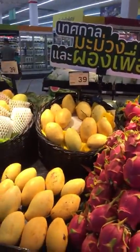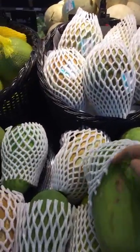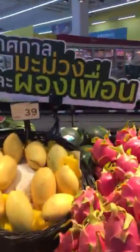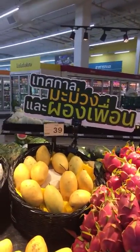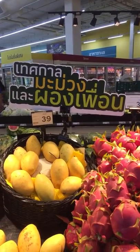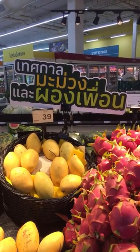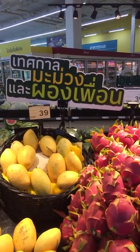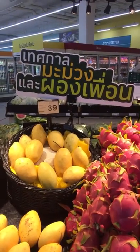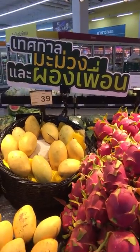Papaya, we just passed by. Here, papaya, malako. But like they are wrapped in this kind of thing. Okay, so let's read this. Teskan mamuang, let pong puan. Teskan means festival. Mamuang is mangoes. Let means an. Pong puan means friends. So this is mangoes and friends festival.